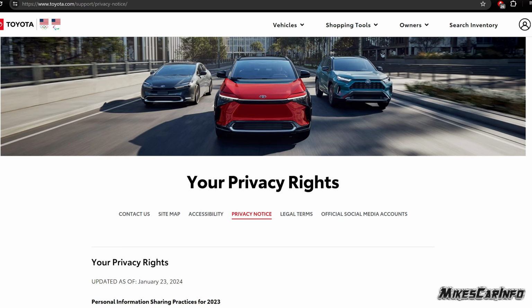So I just want to talk about privacy notices and what they say. There's so much stuff in a privacy notice on a vehicle that is unbelievable. And I think a lot of people never read them. Most people don't read them. We just know that. And what I'm looking at now is the privacy notice for Toyota.